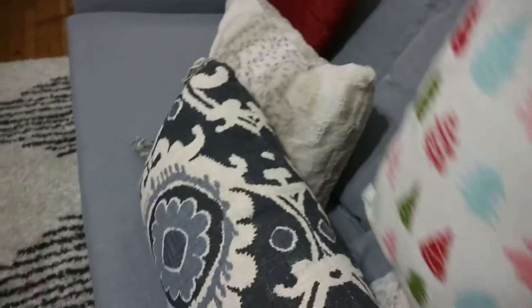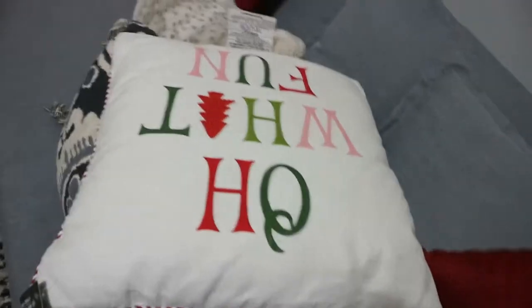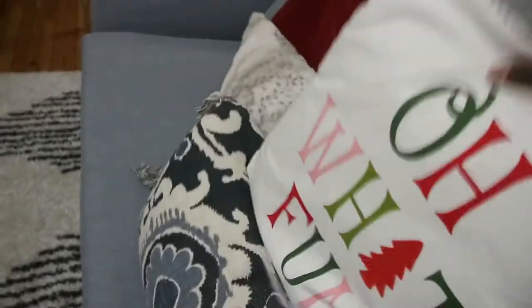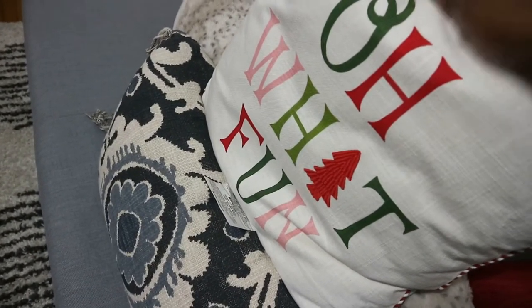So if you want some, this is the thing. These pillows right here from HomeGoods, they're expensive, but they're better quality. If you're looking for some nice pillows, go to Target. This pillow I think was $15. This was $15. It's a little bit better quality Christmas pillow. I'm gonna show you. Let's see.